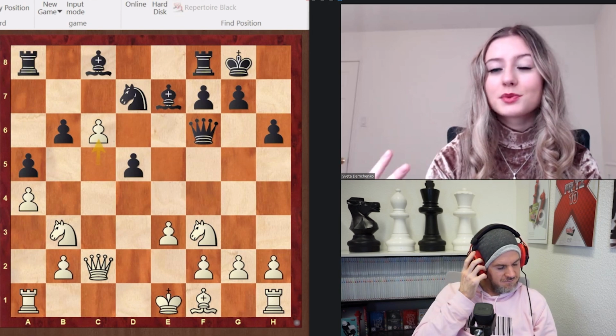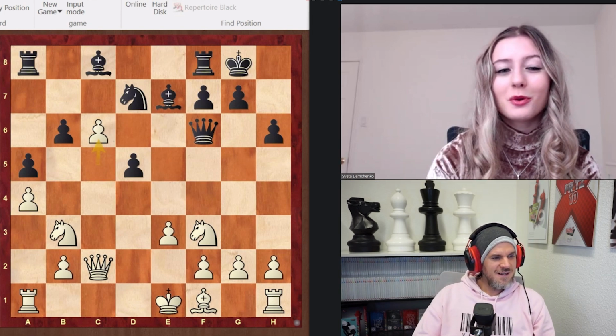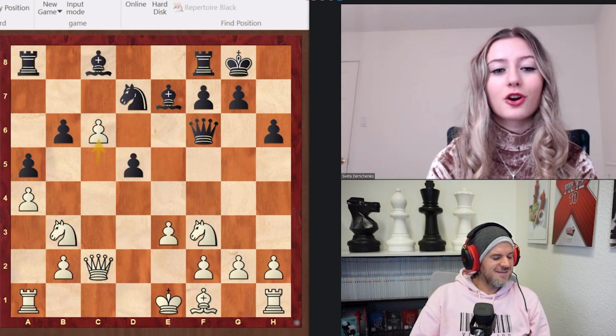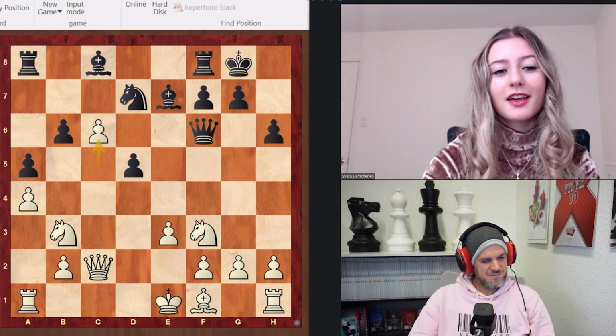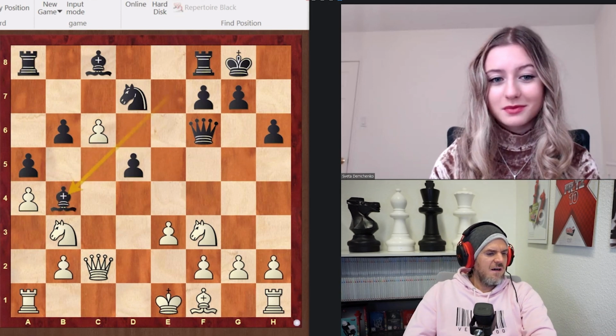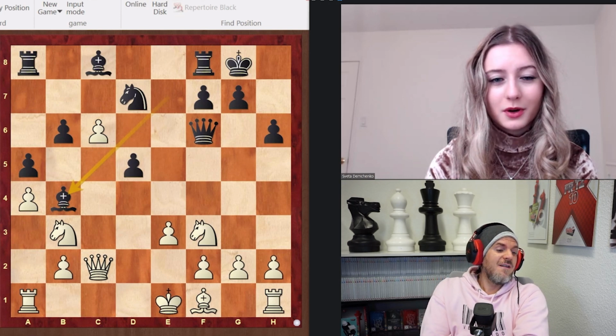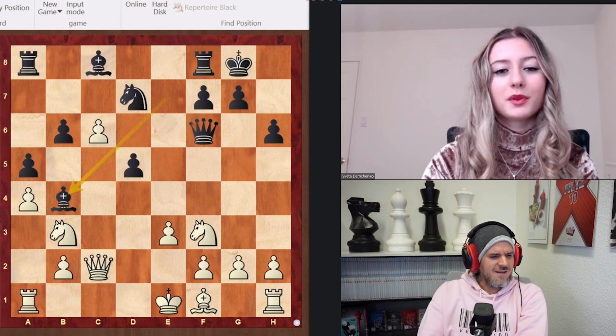So now this is where, ideally, we would have seen this before playing a4, but one of the drawbacks of the a4 move was that our king gets a bit stuck in the center, and that there's now this bishop b4 check, forcing us to decide what to do with our king, which is not a very pleasant choice.